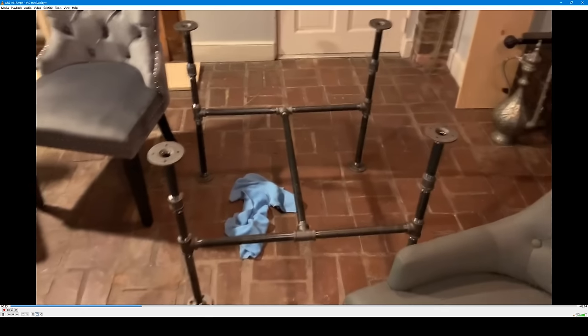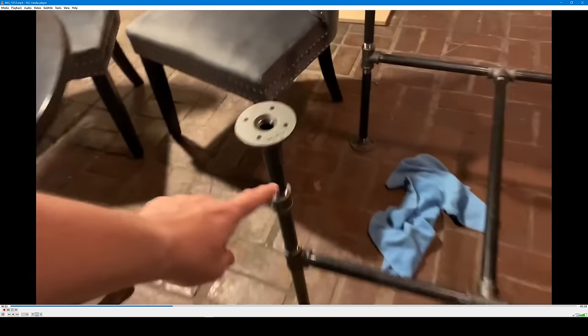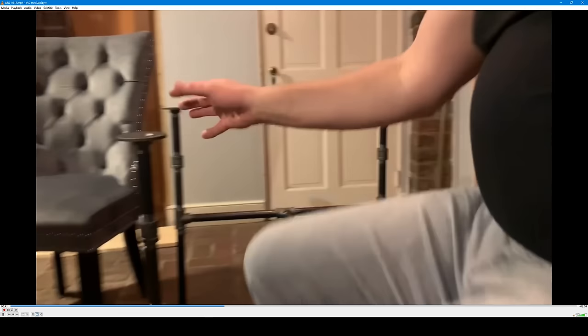And I made this. This is a galvanized pipe base that I'm thinking I'm going to use. I can get these in kind of any height so I can really adjust it. Right now it's slightly too high at like 28 inches. I wanted it 27 and a half. So I'll adjust that a little bit, and then let's check out the table itself.